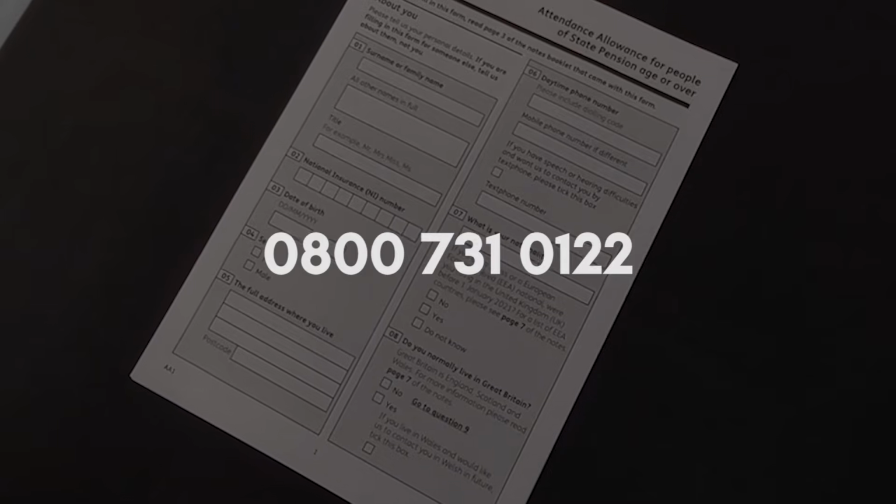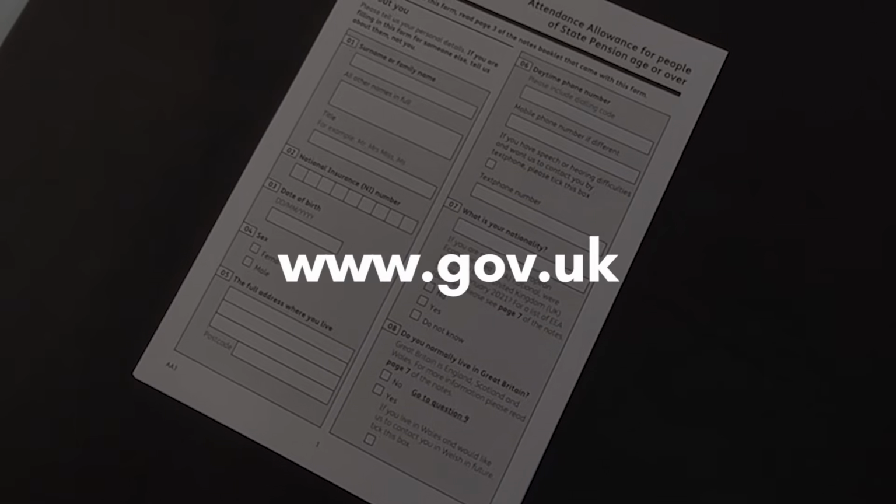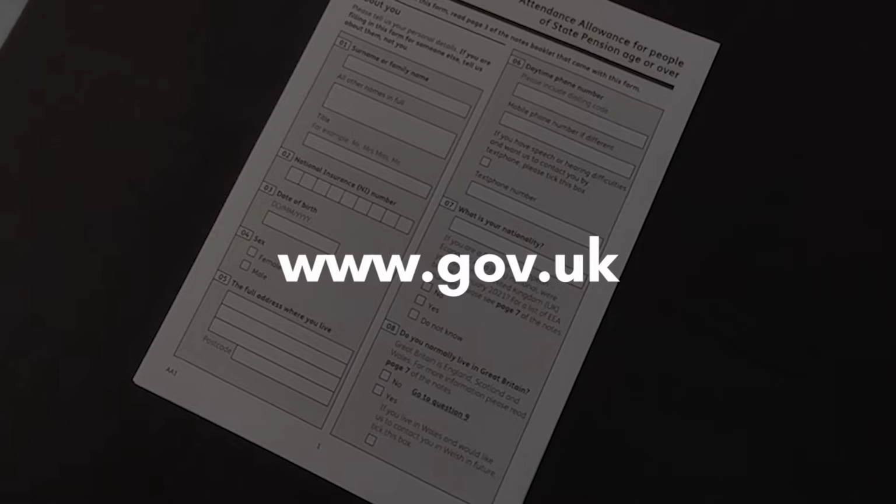You will need to ring 0800 731 0122 to get a claim form, or go online at gov.uk and you can print off a blank form.